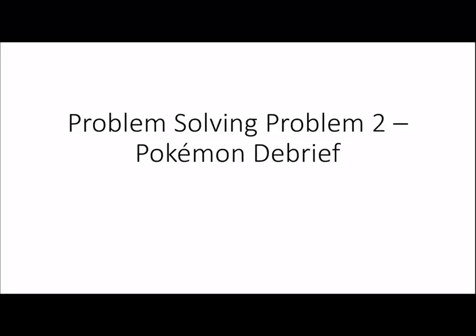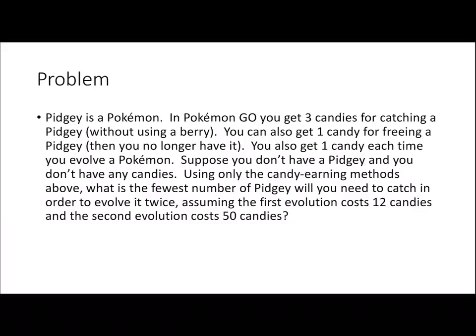So let's look at problem solving problem 2, this Pokemon problem. Remember, this is the one about Pidgey, and you get candies for transferring it and those kinds of things.